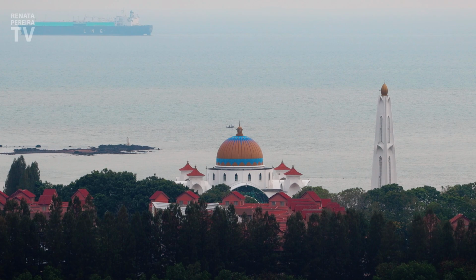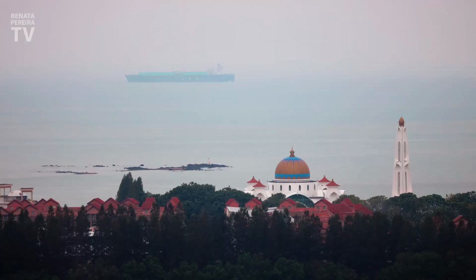Pool break again to recharge the energy. But first, let me show you an interesting place that you can see from up here. That's the Malacca Straits Mosque. It's an interesting mosque as it's located on a man-made island, and when the water level is high, it looks like it's floating.